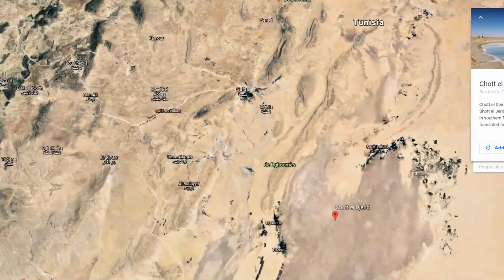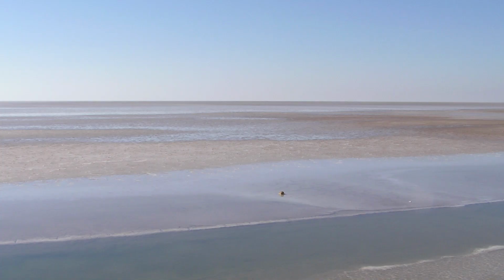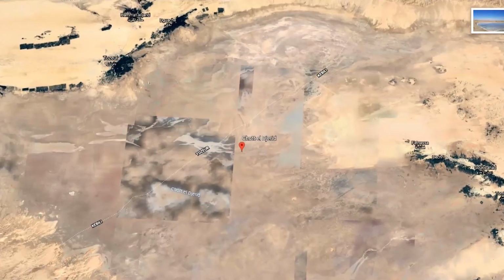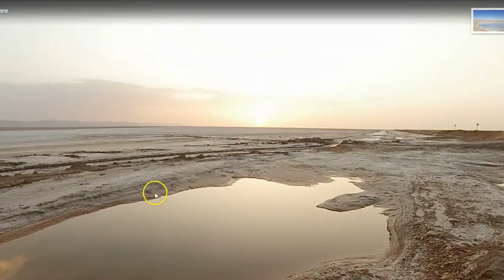Thank you! Lakes. Now the biggest lake is Chott El Djerid, meaning Lagoon of the Land of Palms. It is a large salt lake. It's 250 kilometers long. There is a hot desert climate and temperatures can reach up to 50 degrees. And water evaporates. During the summer, the lake is almost entirely dried up and becomes the largest salt flat of the Sahara deserts.